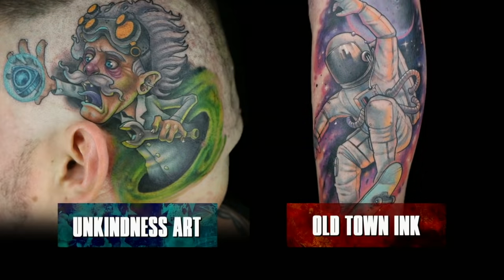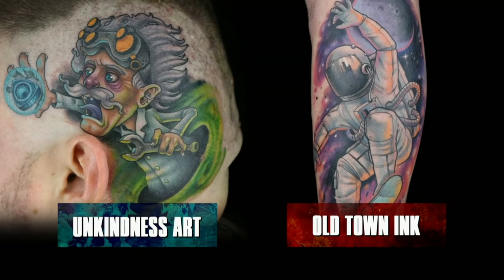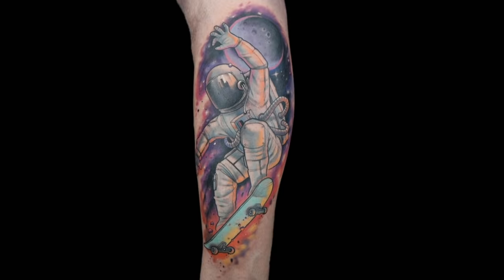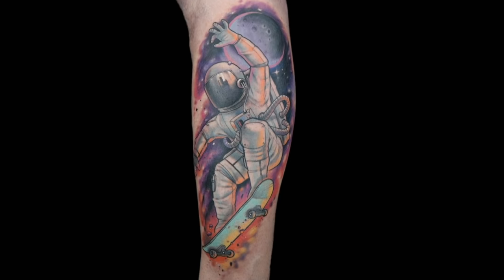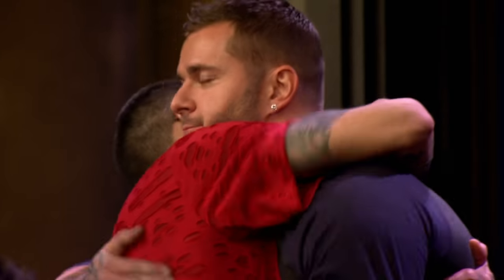Okay, guys, time to announce tattoo of the day. Old Town and Unkindness. The best thing of the day is in Unkindness: the eyes, the purple wrinkles, but I don't like the green swirl. In the Old Town tattoo, the way this background was done looks really good. I like the really dark background against the light suit. Yeah, that black gives this thing that believable dimension. I'll make it easy. My vote is for Old Town. Old Town. Chris. Old Town it is. The judges have decided that the best tattoo of the day goes to Old Town Inc.